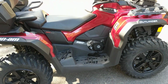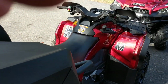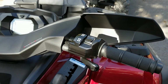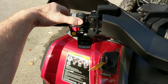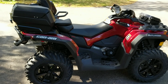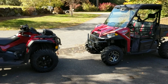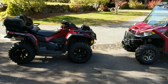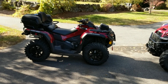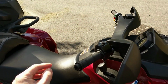The V-twin has tons of power and torque. Sounds super smooth. I have just under 100 miles on it. I'll start it up real fast. So there you go. The Ranger has a little brother. I use the Outlander for the trails, for the kiddos. And when they get older, we'll probably load both of them up and head further north to go to the bigger trails. But for now, get as much riding in as I can this year.